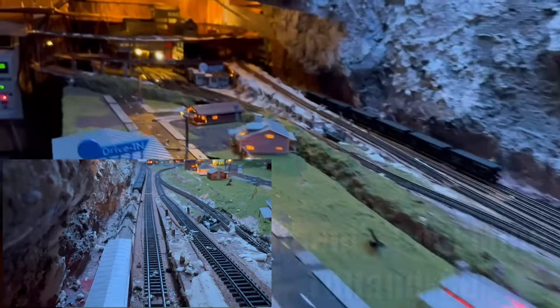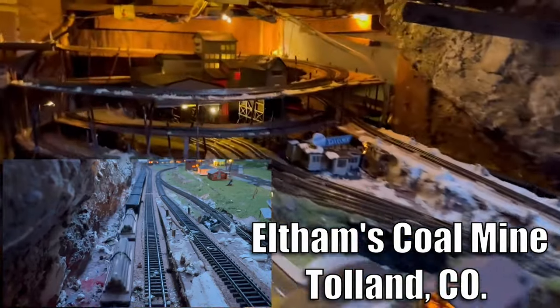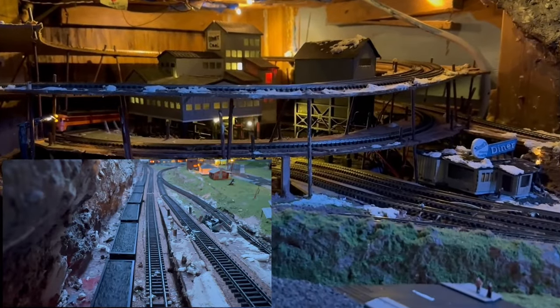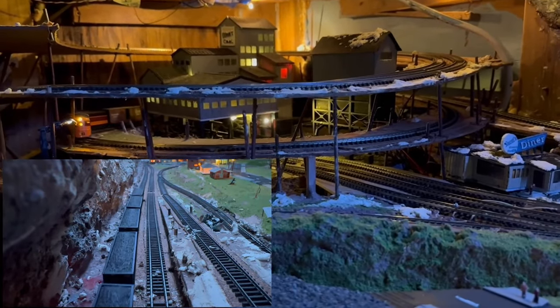The train has arrived at Toland, Colorado in Eltham's coal mine, and is now making its final climb to the east portal of the Moffat Tunnel.